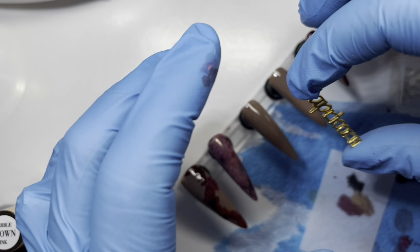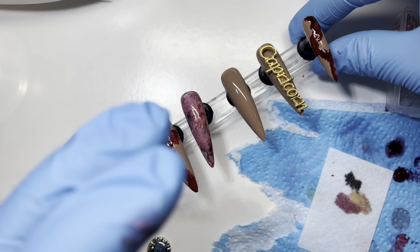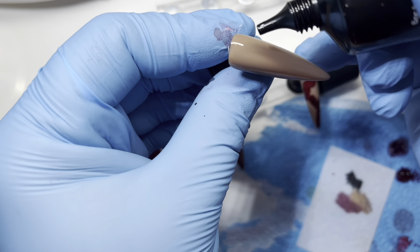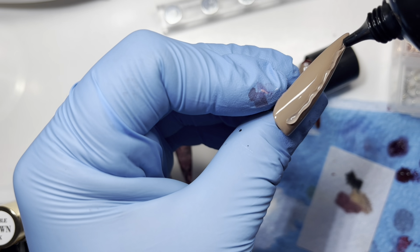So I was like, well, I'll come back to you. So I was like, let's go ahead and get this Capricorn on. I want the Capricorn on my ring finger. So I'm gonna go ahead and adhere that with my McCart rhinestone gel.